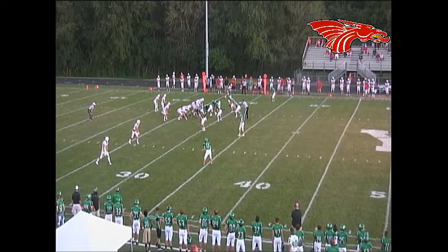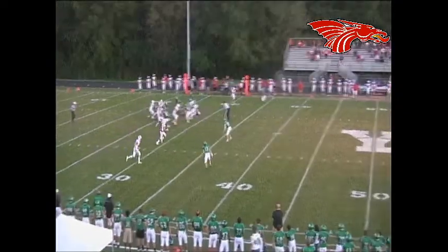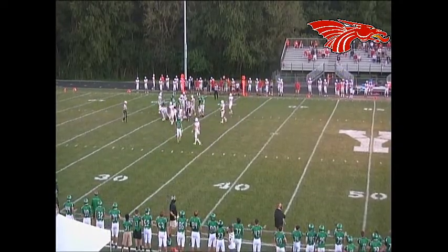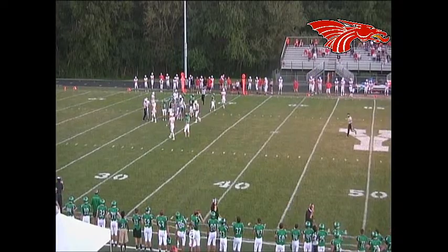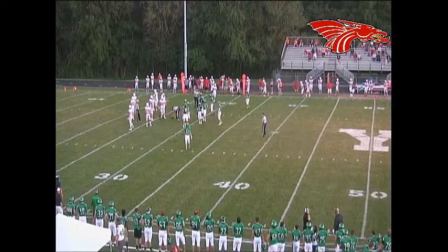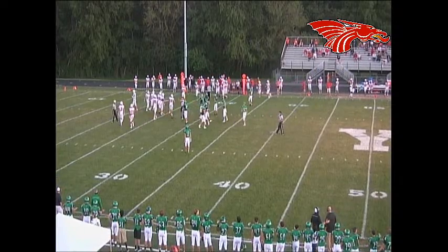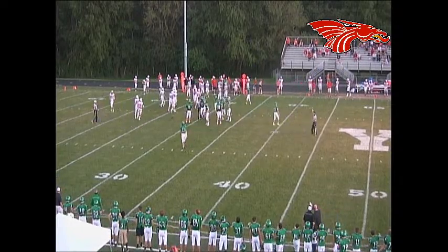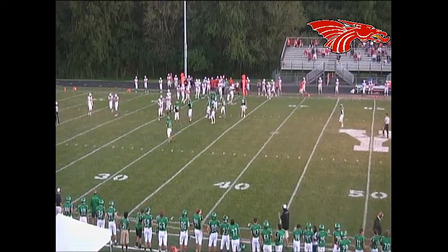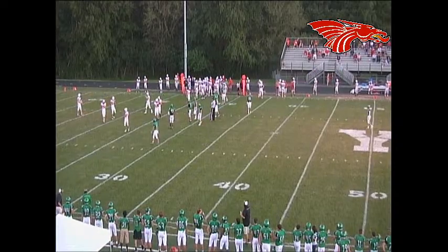Trips to the right. The inside receiver is an H-back. Here's the give to Thomas, and he's not going to get there. He just got stacked up at the line of scrimmage. Good job by the interior of the Yorktown defensive line. Thomas on the carry, stop at the line of scrimmage. And so it'll be 42, 4th down. J.J. Evans was in there on the stop for Yorktown. And so the Dragons will have to punt.